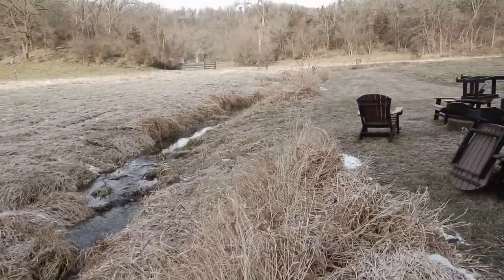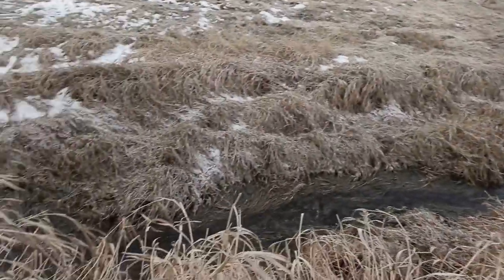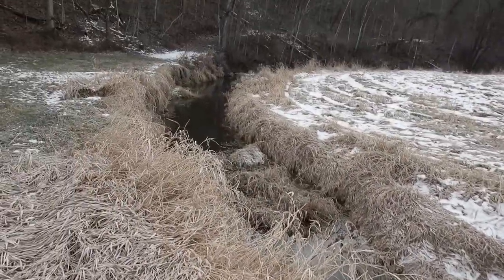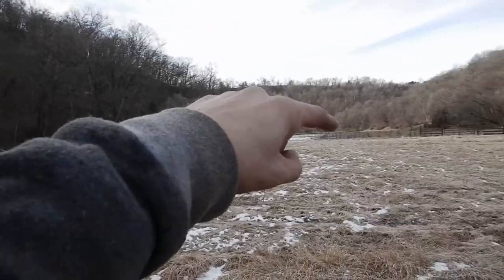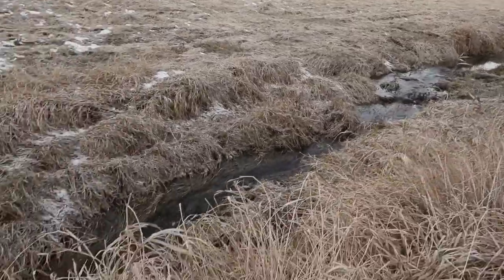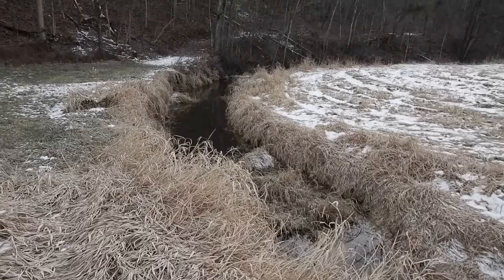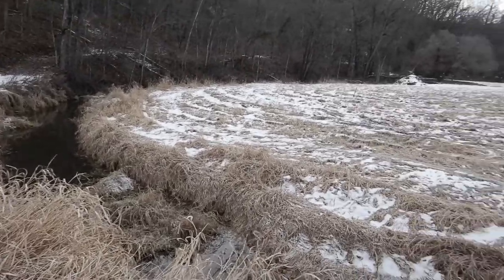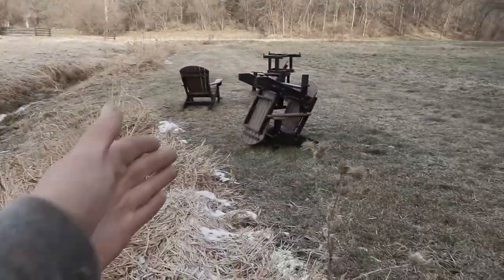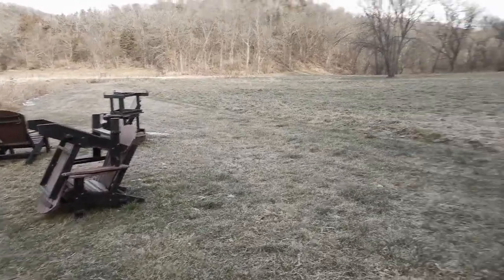So here's the trout stream. It has a T up there. Runs all the way down and basically just keeps snaking through this valley all the way to wherever it's going. And it's not very high right now. Everything's kind of frozen and it hasn't rained in a little bit, but there's that. Of course, we had to put some furniture out here just because you need some place to relax.